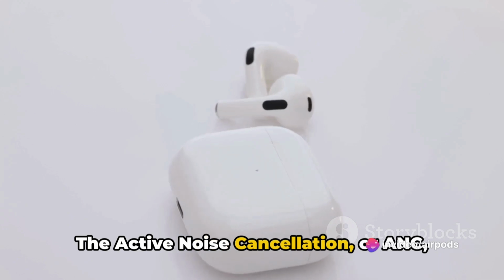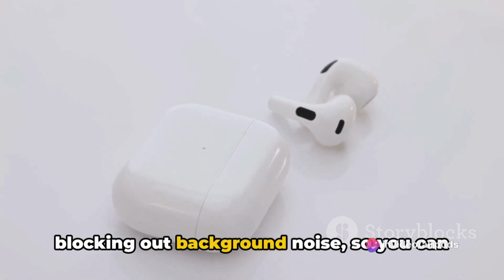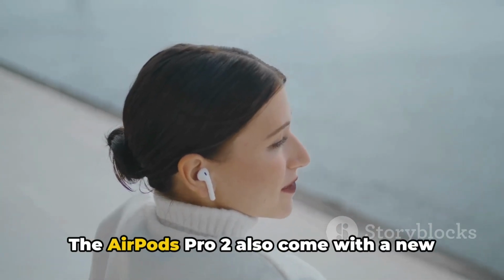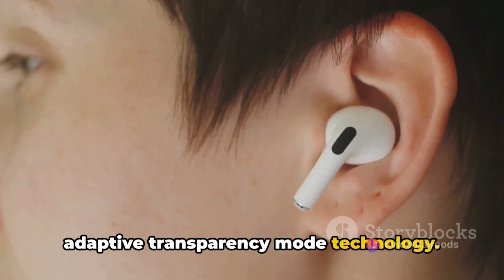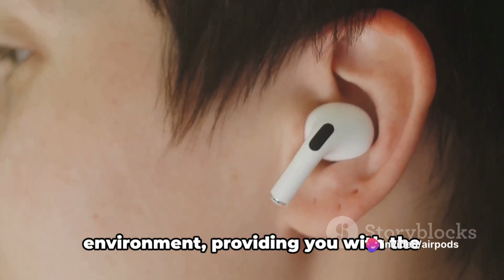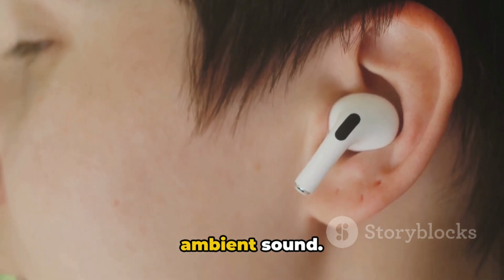The active noise cancellation, or ANC, has also been upgraded, effectively blocking out background noise so you can focus on your audio. But that's not all. The AirPods Pro 2 also come with a new adaptive transparency mode technology. This allows the earbuds to adjust the level of transparency based on your environment, providing you with the optimal balance between your audio and the ambient sound.